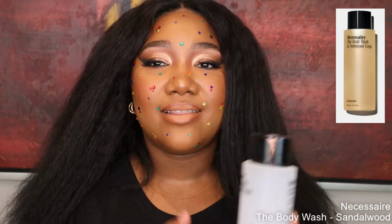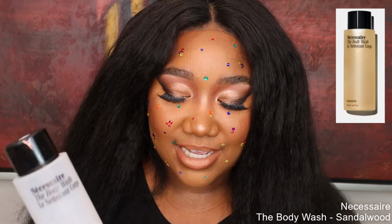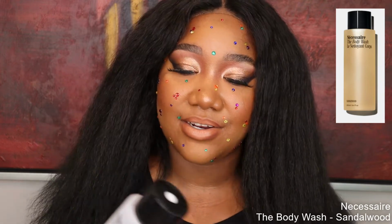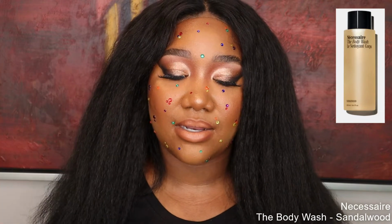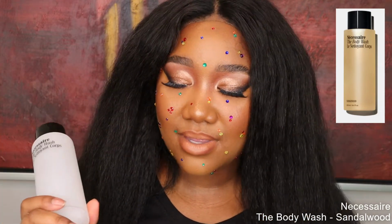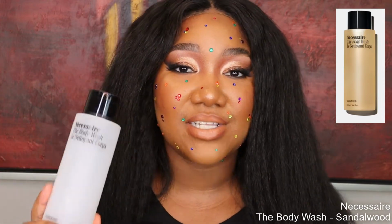Honestly, I liked it. I did like the body wash. I like the container, the bottle. It twists at the top and opens the hole so that you can pour it, and then you twist it back and it closes. I didn't break out from it, didn't have any skin issues, no irritations, no nothing.